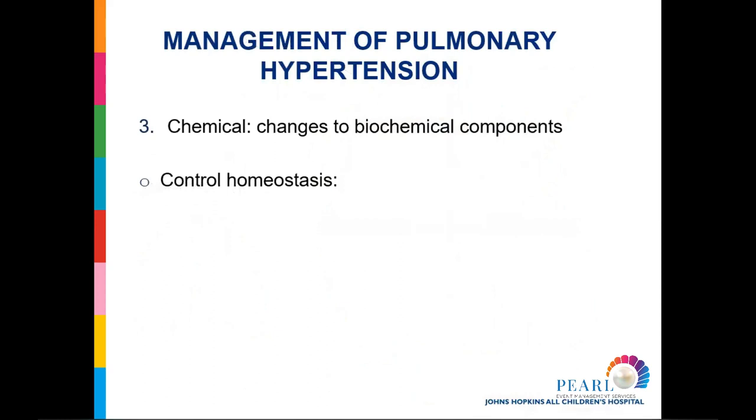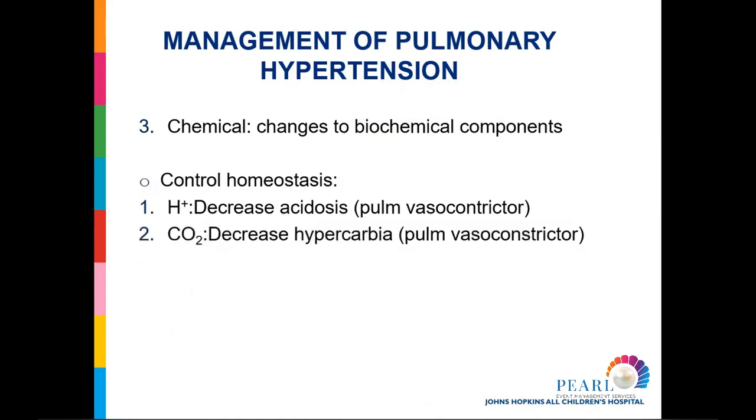Okay, continuing with the chemical changes, we want to control homeostasis. We want to keep everything as normal and level as possible physiologically. If you have a lot of hydrogen ions, acidosis, you want to decrease that acidosis, which you can do with a pulmonary vasodilator. If you have an elevated CO2, you can decrease that hypercarbia, which, as we know, is also a vasoconstrictor. You can also use oxygen, although you have to be careful.